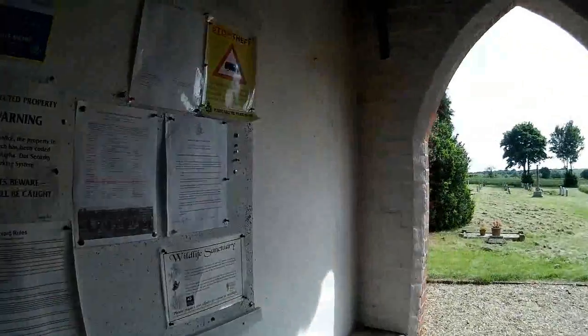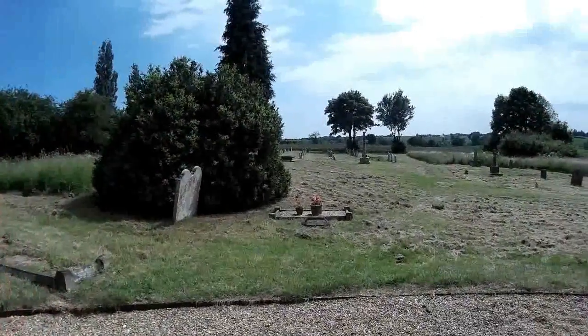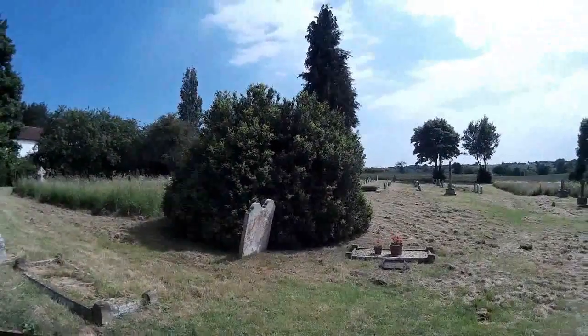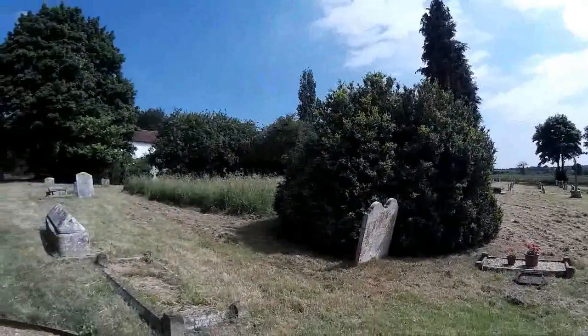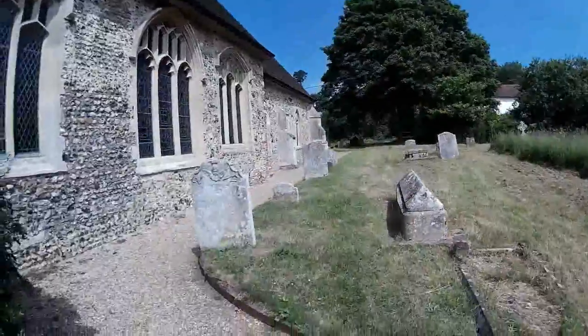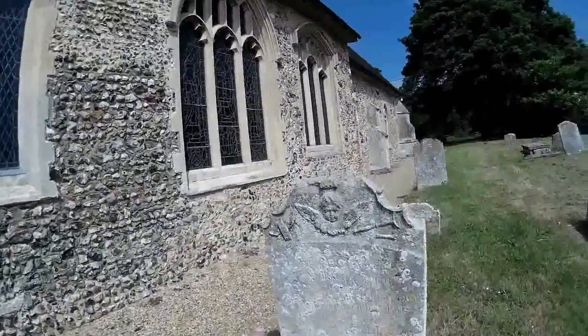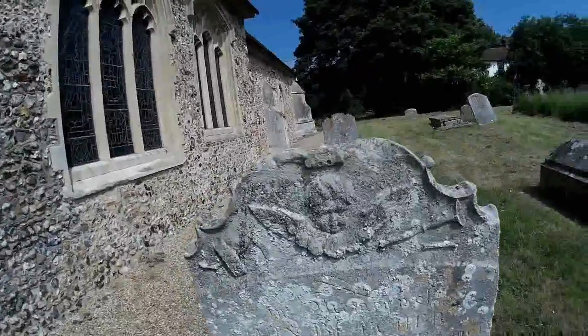The sun is still shining. It's quite bright out here now. Oh, lovely, it's a glorious day. Birds are singing. The sun is shining. I walk back down the gravel path. Oh look, there's another one of these headstones with the cherubs on them. I just love these.